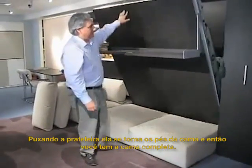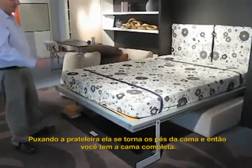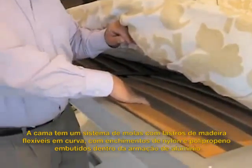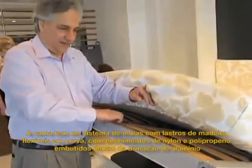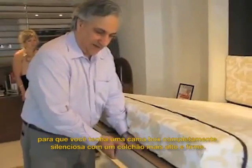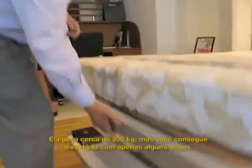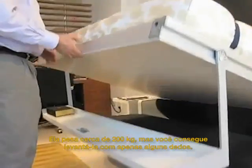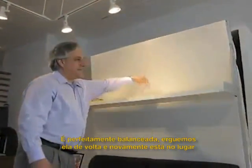You pull on the shelf, and then the shelf comes down, becomes the foot again, and there's your bed, a complete queen-size bed. The mattress is sprung. It has a system of steam-bent beechwood slats embedded in nylon and polypropylene fittings inside this aluminum frame, so that you have a box spring that's completely silent, gives springs, and elevates the mattress so that it can aerate. This weighs about 450 pounds, and you can lift it with just a few fingers. It's perfectly balanced, and then you put the bed up, and away it goes.